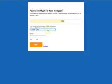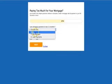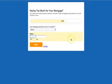Late mortgage payments in last 12 months: none, 1 late payment, 2 plus late payments. Okay. And then name is just the name field that you'll drag over. Page break, drag over another page break.